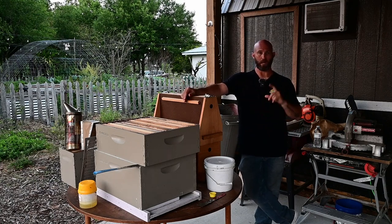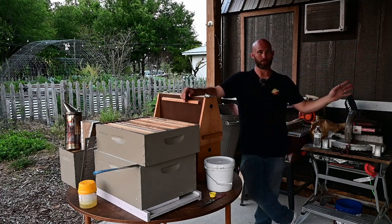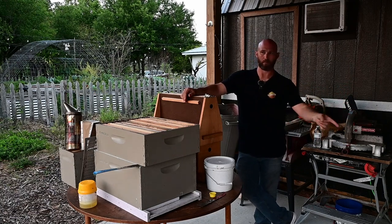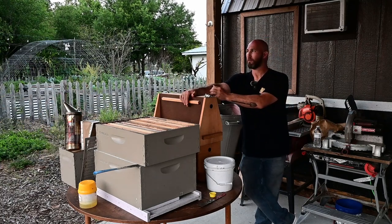So we do our test. We find more than 8 mites per 100. We treat the whole yard, not the one hive. We treat them all. You treat your yard the same. It's not individual hives. It's not Steve, Tom, Kim, and Karen. It's a yard, and you want them to be about equal in strength.